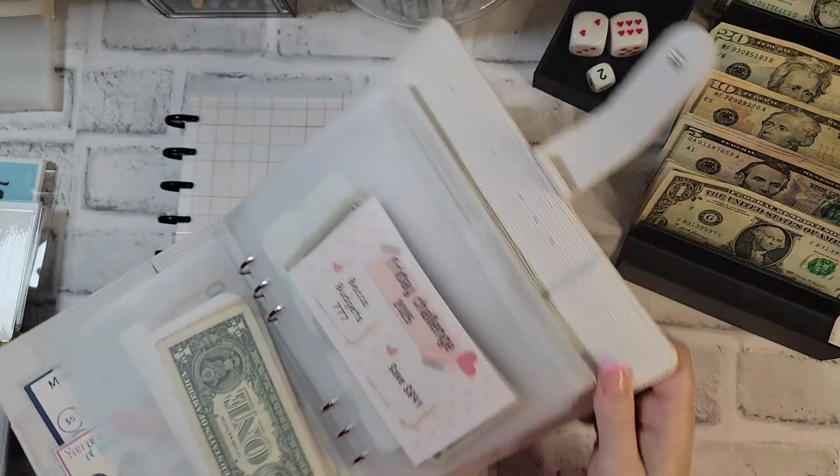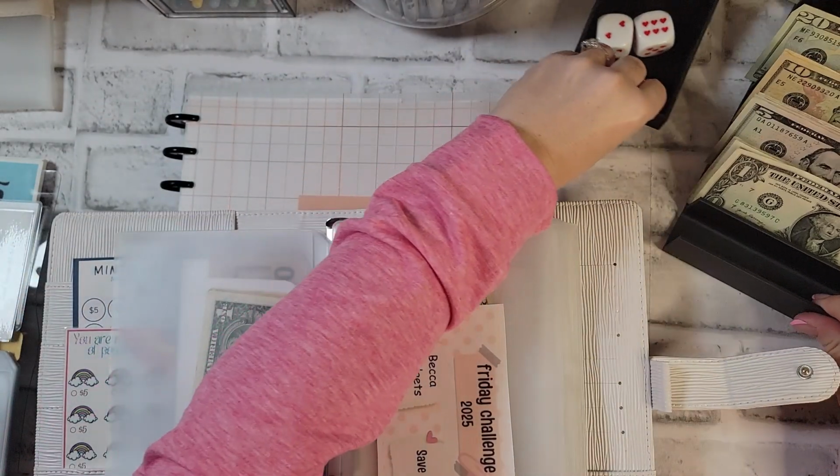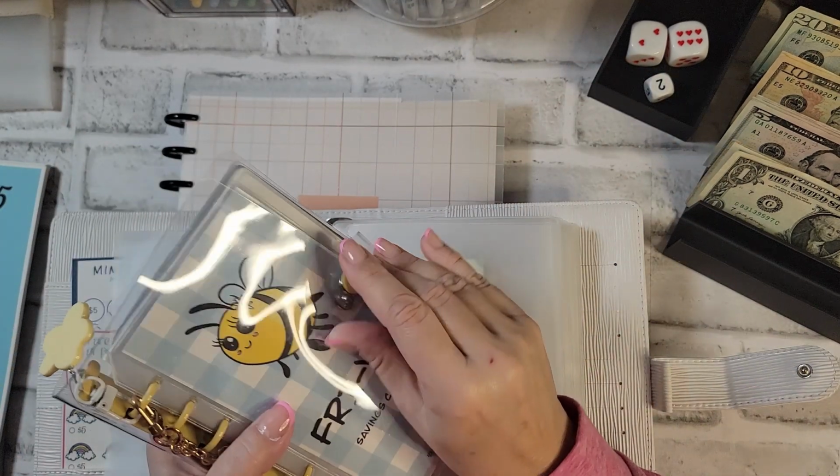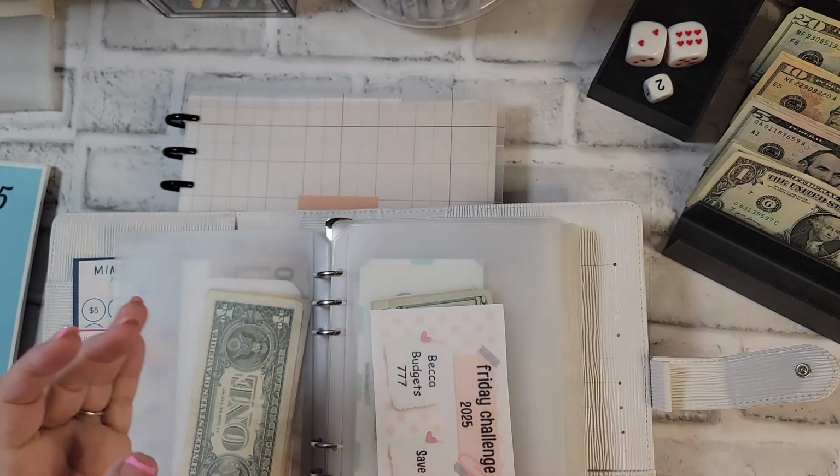Okay, so this is where I always start, moving things around. Let's do that. I think that's fine now. So I'm going to put this over here with Maddie's.